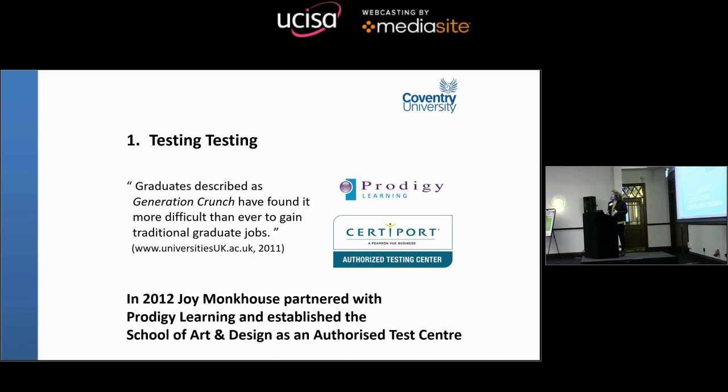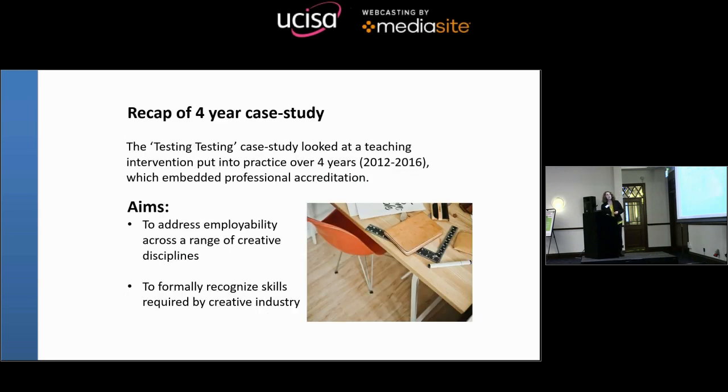So the start of my journey was 2012 when I established the School of Art and Design at Coventry University as an authorised test centre when I partnered with Prodigy Learning. And the reason we did that, as you all know, employability had to become embedded and part of our teaching, everyday bread and butter. So we looked at ways that we could introduce that within creative practice.